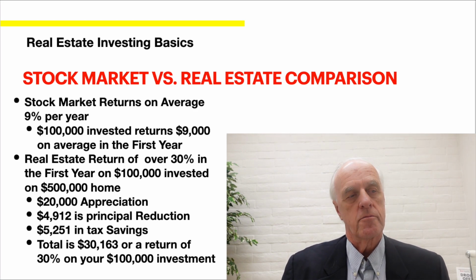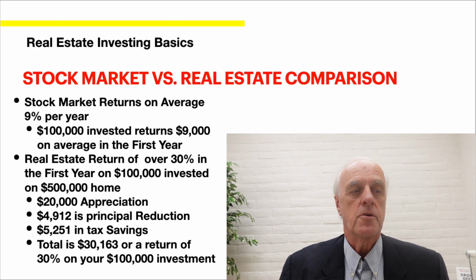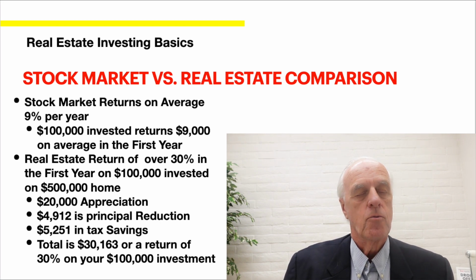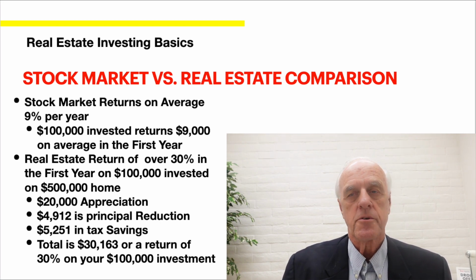Now when we look at the real estate, the return is over 30% just as a homeowner, not as an investor. On the $100,000 invested in the first year, you get $20,000 in appreciation, $4,900 in principal reduction, and $5,251 in savings. So the total is $30,163, or a 30% return on your investment.